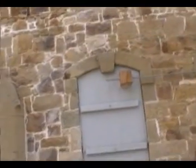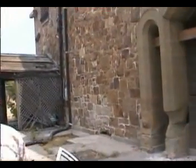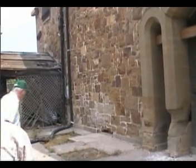That's the reason we have large contingencies. That's the reason it costs a lot to do this kind of work. Until you really get into it, you don't know the conditions. We don't really know the condition of the sandstone foundation. We don't know what it's going to be like when we excavate it. So the uncertainties are just huge.